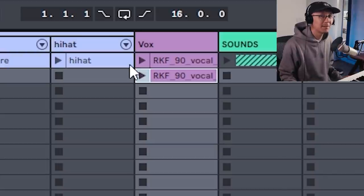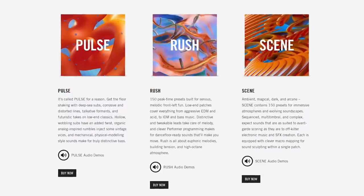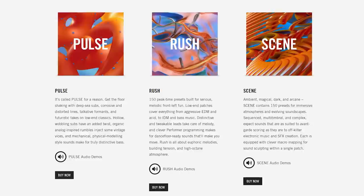Now let's add some sounds on top. I'm using Massive X to play some chords. I found a nice pad sound in one of the packs that Native Instruments put out recently. They have three packs for Massive X: one called Scene, one called Rush, and one called Pulse. And I found this Deep Ocean preset in the Rush pack.